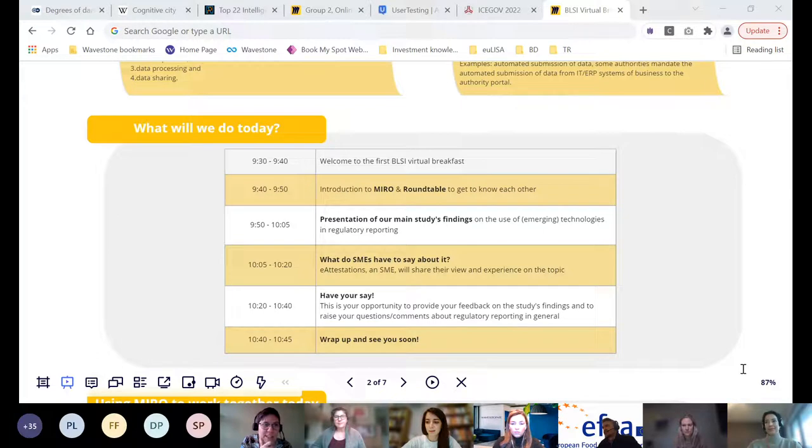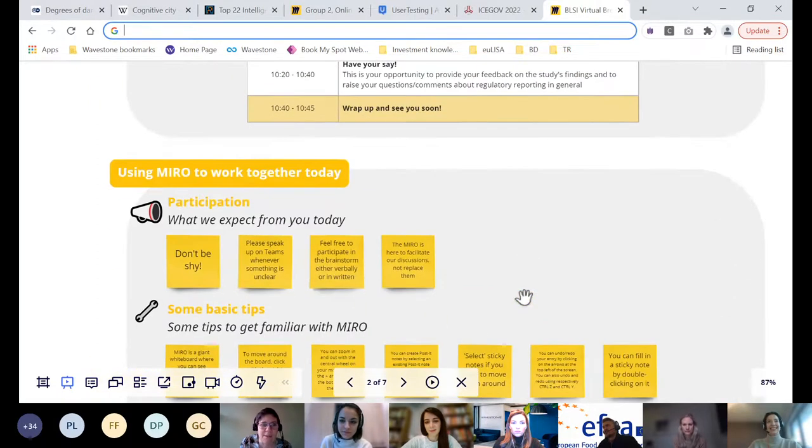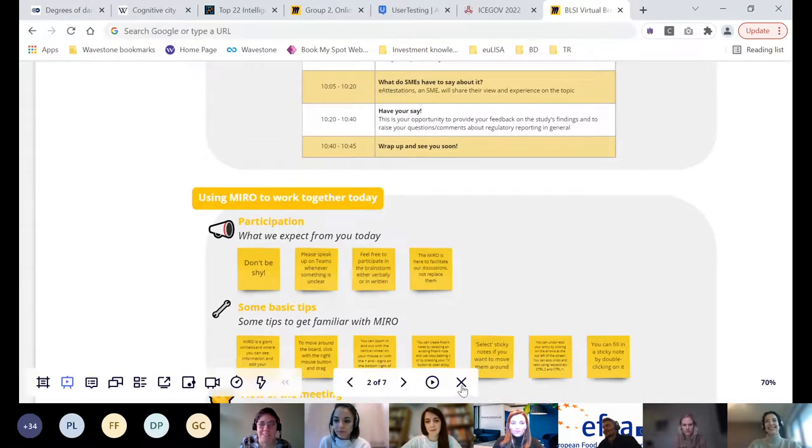But this is the moment that we call in then the ladies from Wavestone to tell us where to go to find this virtual board and how to play with it. It will be fun. I like it a lot.